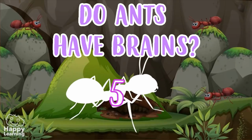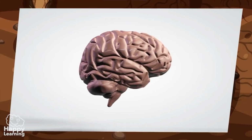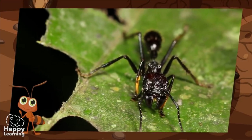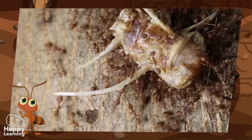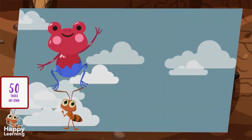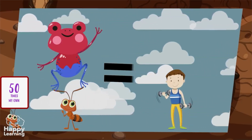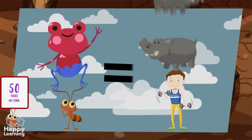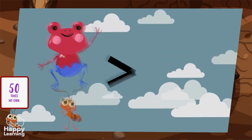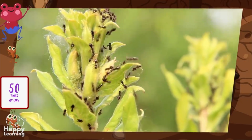Do ants have brains? Yes, and very big ones. In fact, ants are the animals with the largest brains in proportion to their bodies. And they are also super strong, capable of lifting 50 times their own weight. To be equal to an ant, if I weighed 50 kilos, I would have to be able to lift 2,500 kilos. I can't even lift 100. It's a good thing they are so small, because if they were our size, they would be very scary, don't you think?